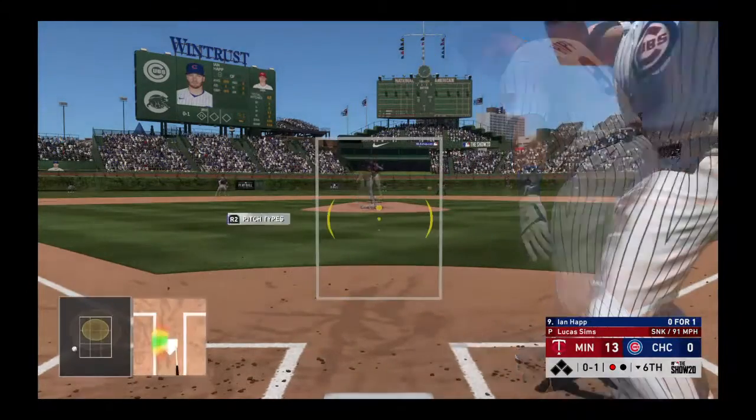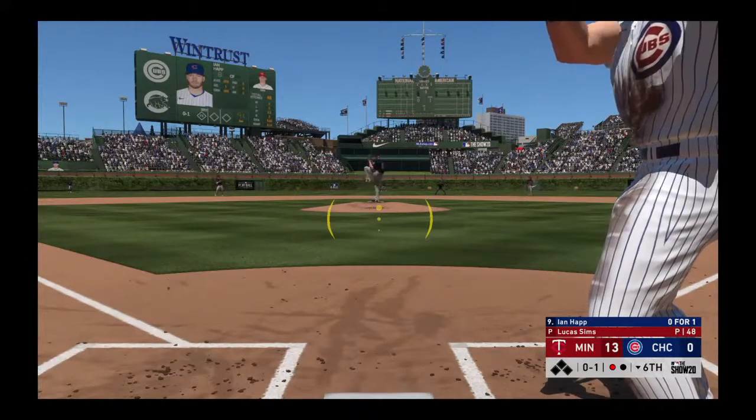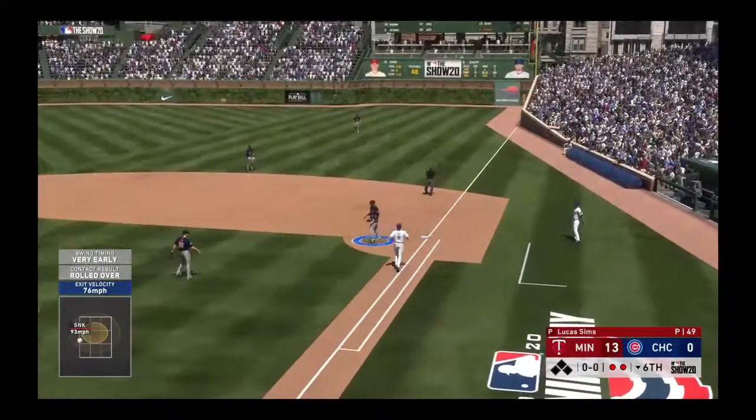Swing and a miss on the sinker, 0-1. Hey, the guy on the mound is absolutely pounding the zone, and that's why he's been able to stay and pitch deep into this game. Bounce to first, and he is out on the tag.